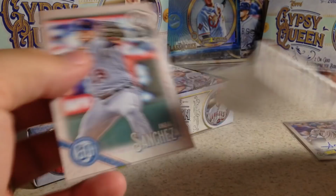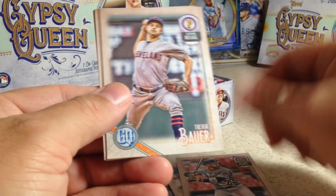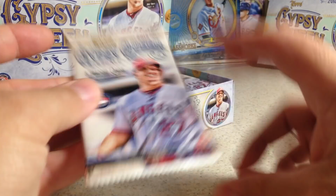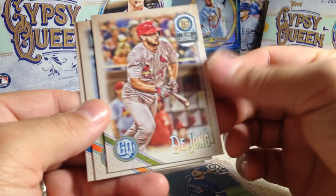Could be more than one since this is not really like parts of boxes here. Johan Sanchez, Clint Frazier rookie, Miguel Cabrera, Corey Kluber, Andrew McCutchen, Trevor Bauer, Yangervis Solarte and Justin Smoak. And here's what the packs look like. It's pretty cool looking with Trout on the front. Lorenzo Cain, Garrett Richards, Kevin Gausman, Marco Estrada, and Noah Syndergaard, one of those fortune teller cards. Paul DeJong, Walker Buehler, and Brandon Nimmo.